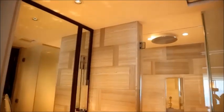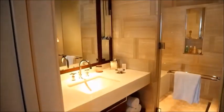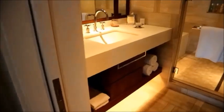And then this would be your half bathroom. This one is the other bathroom with a sliding door, of course. The mirror, okay. And another huge shower. Oh my God, I love this shower head. Look at this, the rain shower. And there is a bench. Yeah, that's very nice.